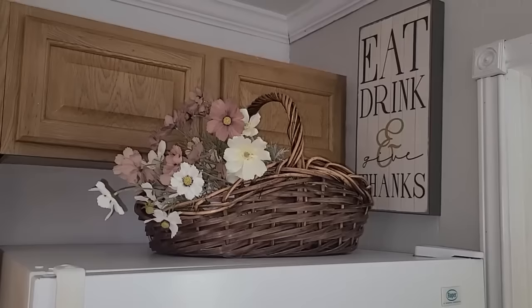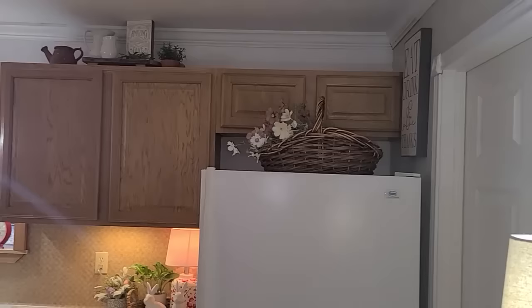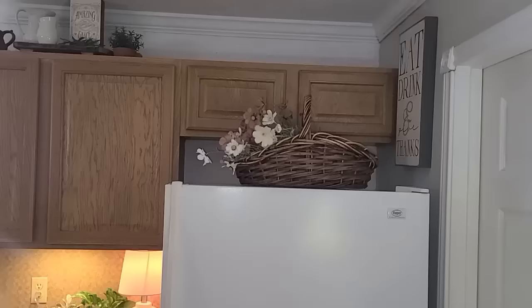These little Cosmo stems came from Hobby Lobby. I have them, as you see, in two different colors, and I absolutely love them. So I think this adds a little fresh look here on top of the refrigerator and blends in really well with all my Easter decor.